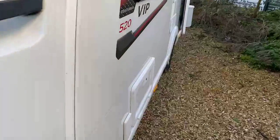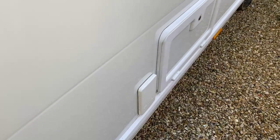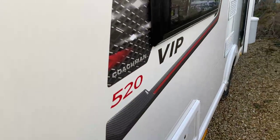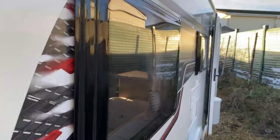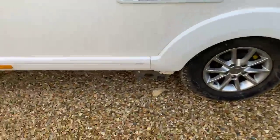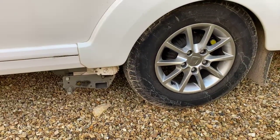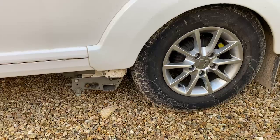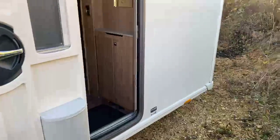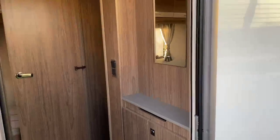Coming down the side of the caravan, you've got a wet locker box with 240 volt socket. You've also got an exterior barbecue point and that wonderful red logo going down the side of the caravan. This particular caravan does have a motor mover already fitted to it, and that's staying on the caravan. So a benefit there and saving on the additional expense. Also with the VIP range coming with the Alco Secure wheel lock as part of the standard fitment of the caravan.